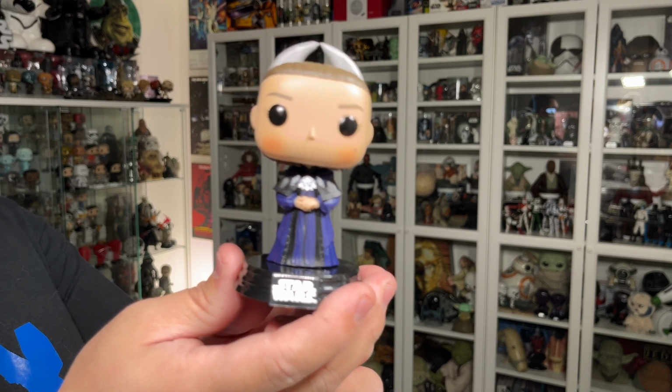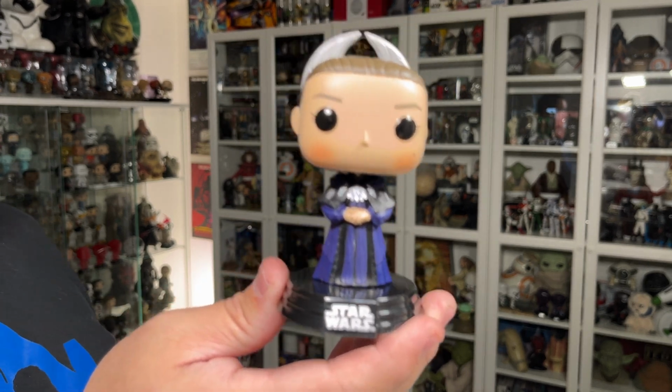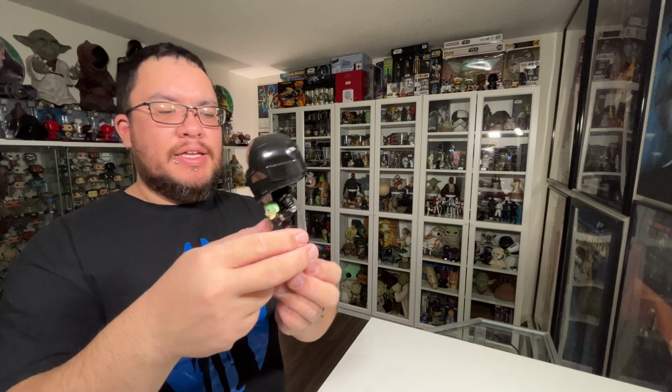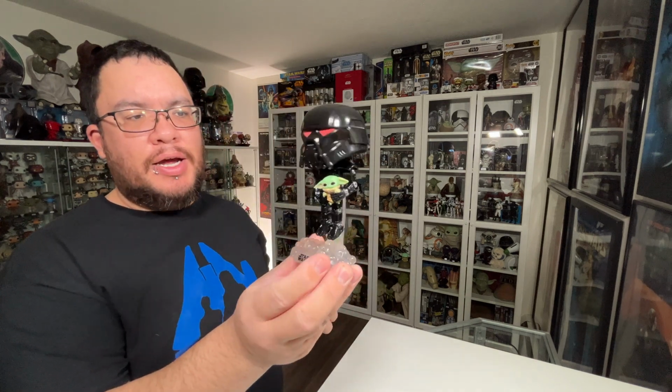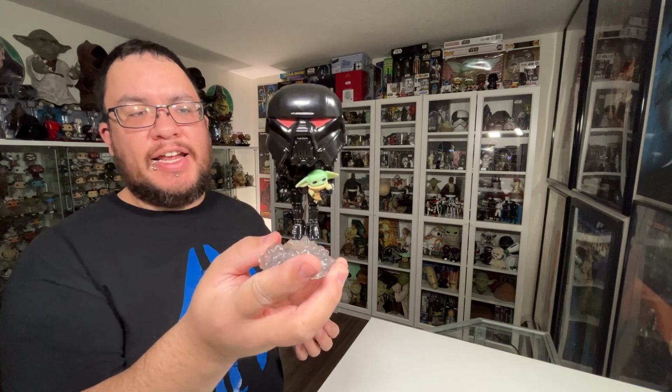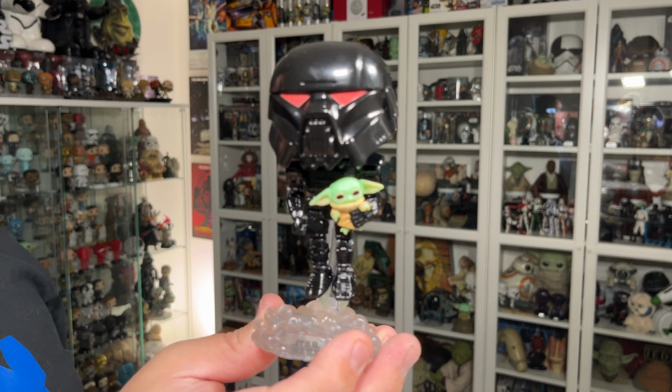But yeah, this is my number 6 pick: the Padme Amidala Power of the Galaxy Star Wars Funko Pop, number 525 in the series. At number 5, I picked the Dark Trooper with Grogu Star Wars Funko Pop. This one is number 488 in the series, and again, it comes down to pose and the details on this one.